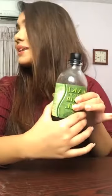So I think I'm gonna start with the review. So the product I'm gonna start with is the product I have used a lot, and this is the most used product, the Amlaki signature hair oil. This is the one. Oh wait a minute, I forgot my journal. Can you pass me my journal?